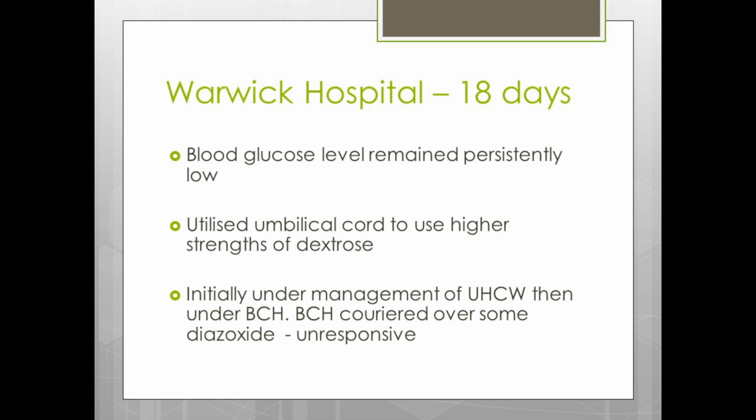She was in Warwick Hospital for 18 days. Her blood glucose levels remained persistently low. She was under the management of the University Hospital, Coventry and Warwickshire. So they were ringing her up and asking her, and they couldn't offer any advice. So then we were told that we need to go under Birmingham Children's Hospital.